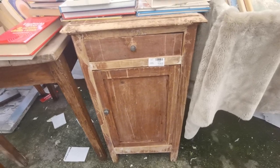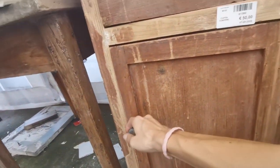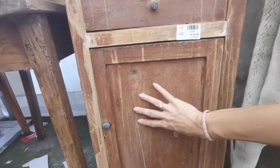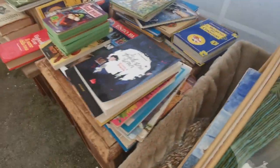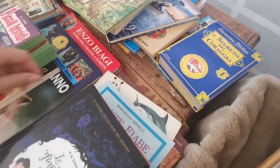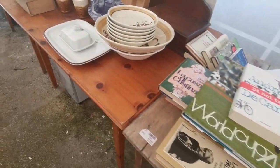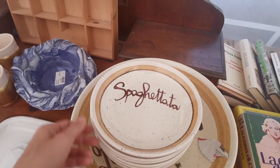Look how this cabinet has been ruined. Maybe it was left out in the rain, but I love this vintage look. It is also well made, and let me see. Yes, there is another one here behind, so I guess they were bedside cabinets. Spaghettata. These are for Italian pasta and spaghetti.